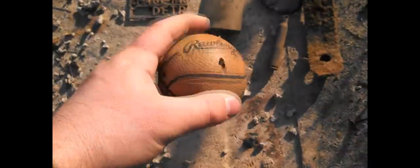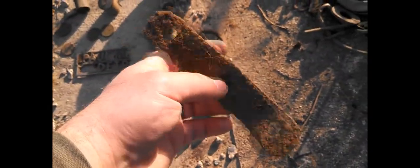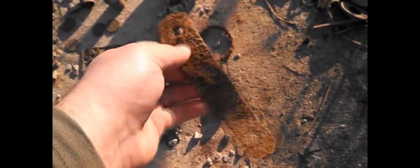This thing was in some tall grass, and I dug a hole right next to it to try to find it. It was just sitting on top. The lock, an old iron ring. I'm not sure what this is. It was pretty deep, 12, 14 inches, ridiculous like that. So that's what I got.